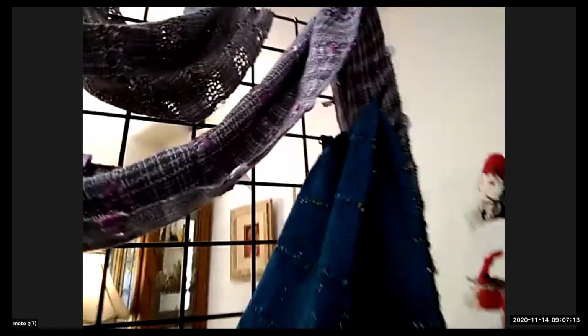So over here are my shawls. I just showed you the shawl that's in progress. This is what they look like when they're finished. That's what the border looks like. And those are the accents.